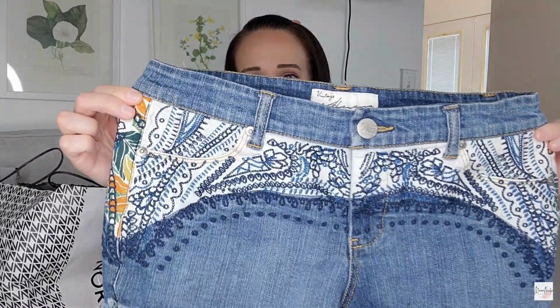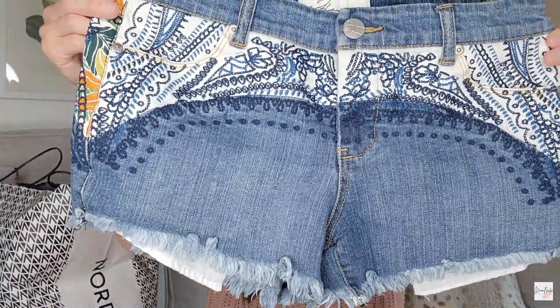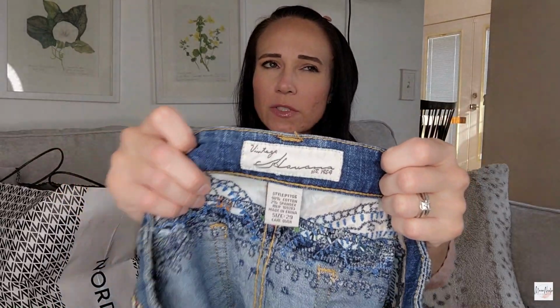Oh my gosh, I love all this embroidery and the coloring, cut off little mini jean shorts, exposed pockets. Super cute. These are vintage Havana. I've never found vintage Havana clothes, I don't think. I have sold their shoes before, but these are a size 29. I hope somebody scoops those up because I think they're adorable. I'll tag them as boho, festival, all those kinds of cutesy keywords.